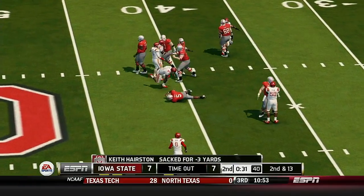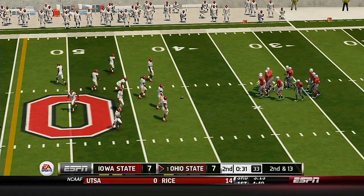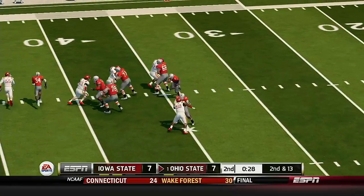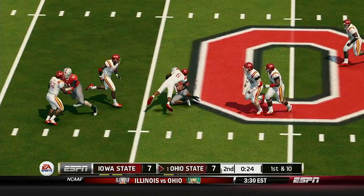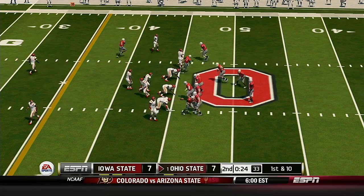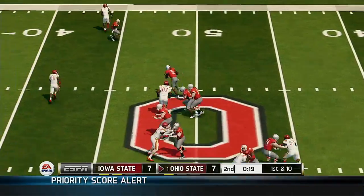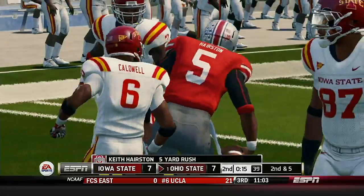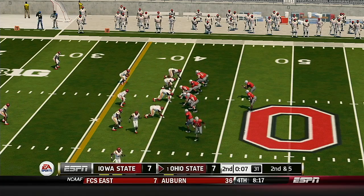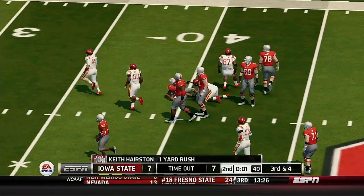He's scrambling. The Buckeyes call a timeout. That's their second of the half. So that sack sets them back a little bit now. They're looking at second and 13. Set. Cut. Now he tries to buy some time. And he tackles him hard at the 46-yard line. Scrambling around. There's a very impressive open field tackle. He's scrambling. And he's taken down at the 40-yard line.